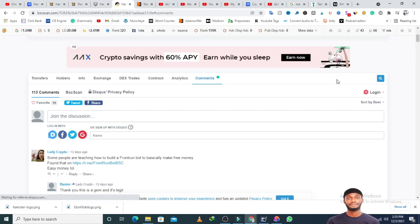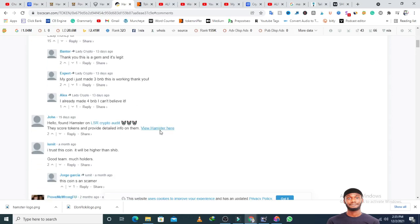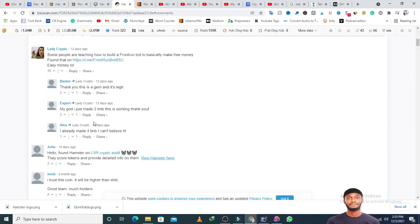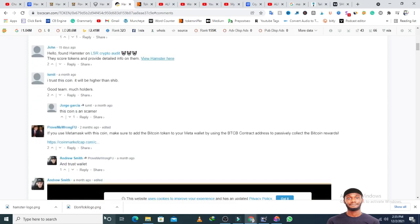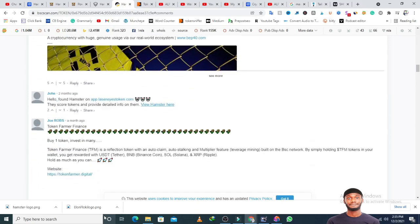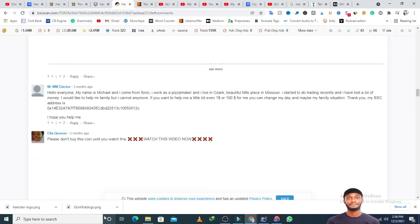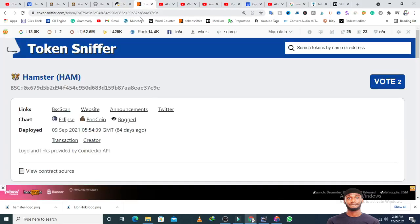There's over 113 comments. Somebody said he saw this token, the score and everything. Let me see whether anybody has said any negative thing about this token. Somebody said, I trust this coin to be higher than Shiba Inu. From what I've seen here, from other people's comments, this doesn't look like a scam. That's the thing. So I'm going to go on Token Sniffer to do my final conclusion on this project.